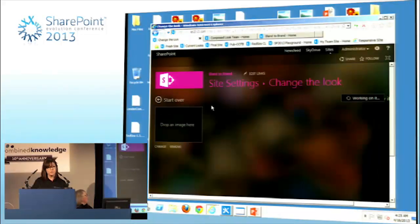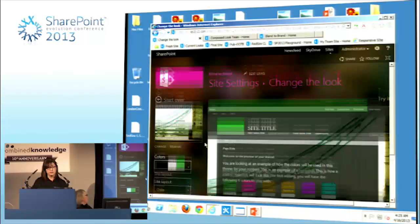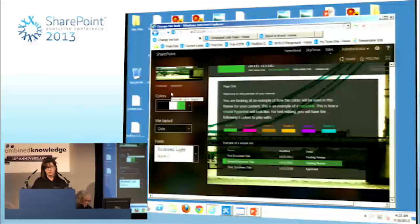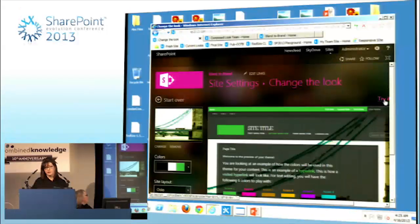So let's go back one more time. Let's just change the font. I think I'm going to go with Rockwell. And see what I like. So you can try it out again, and it's going to make another folder. So I should have a number of folders up there now.